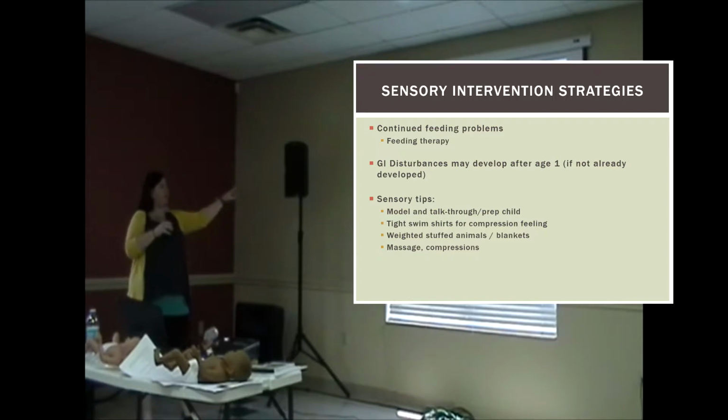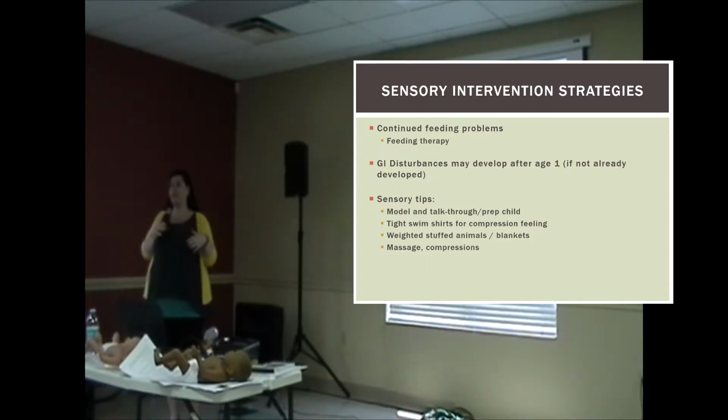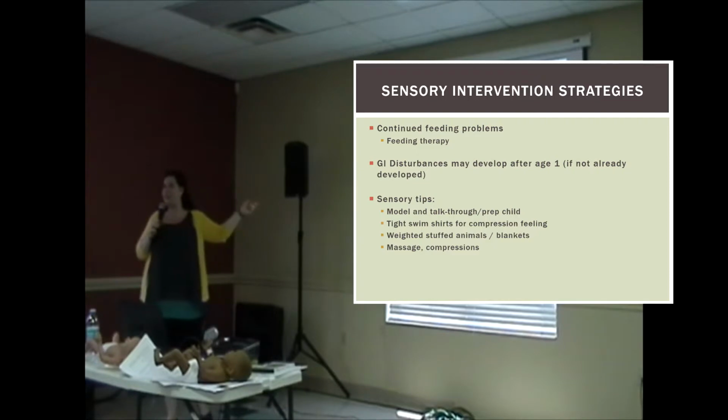And then we talked about this earlier, the GI disturbances may develop after age 1. I've seen that happen too, especially kids that really like fruit products. And then some little different sensory tips. One of my favorites is the tight swim shirts for compression feeling.